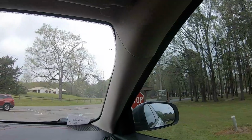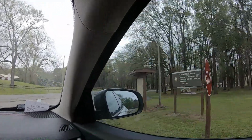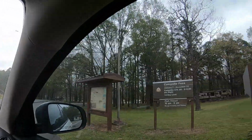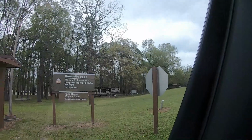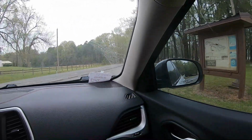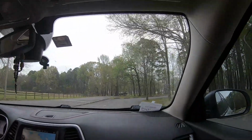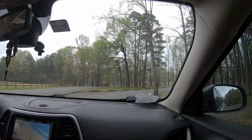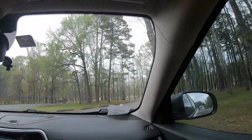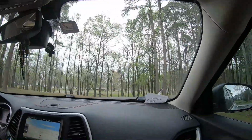Corps of Engineers Park. Camping, it says on here, is January 1 to December 31. Campsites are $28 to $32 per night with a 14-day limit. With our national campground pass, it was $15 a night. So that's well worth the cost of the National Corps of Engineers America the Beautiful Park Pass, is what it's called.